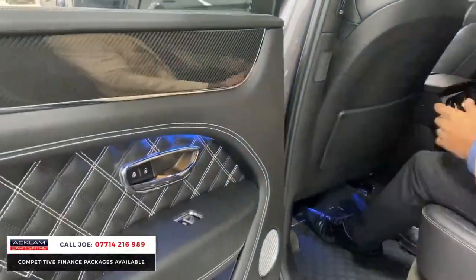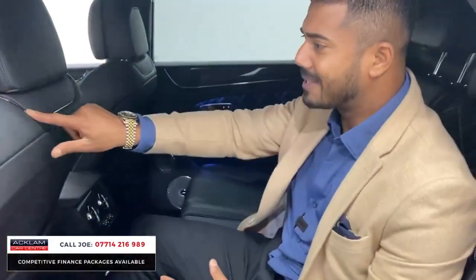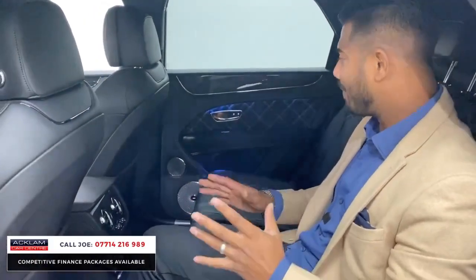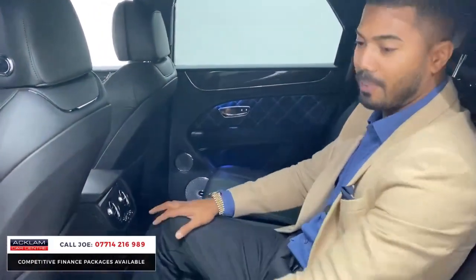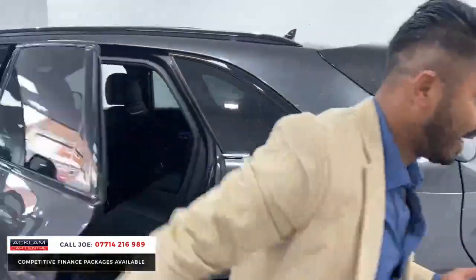Because it's a nice sized car, there's lots of legroom and headroom for all the passengers. All the metallic around the vehicle has been well done, it's just a very good, well-built car. It's superb. The car is mega. Have you seen the way it looks? It looks ridiculous in a good way.